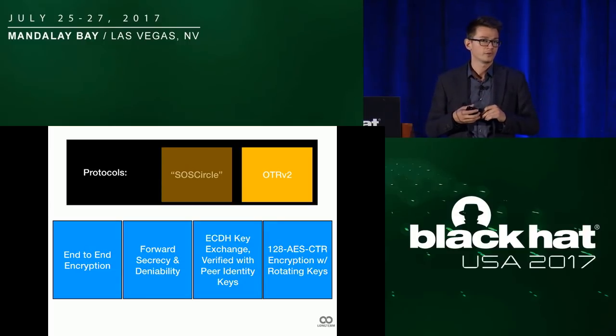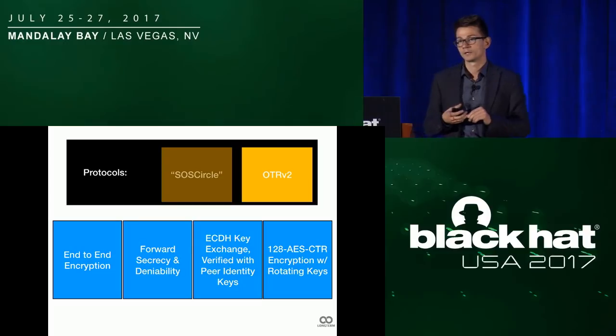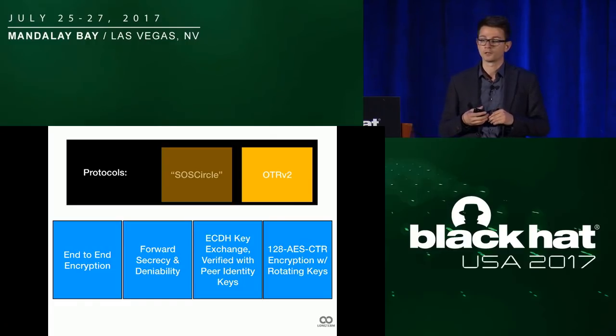And the second part of this is Off the Record, which is used for the end-to-end encryption. And it's got forward secrecy, so that if someone has a key at one point in time, they won't necessarily be able to get the plaintext of previous communications, as well as deniability, which is something that might be useful for a chat, but not necessarily critical for keychain syncing. And it works with Diffie-Hellman key exchange. That's how OTR sets up a secure channel.